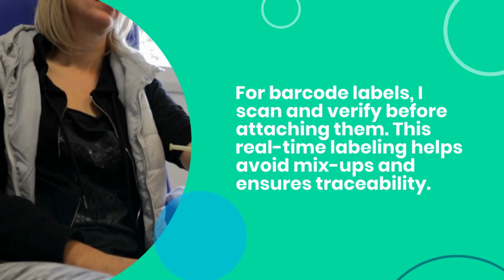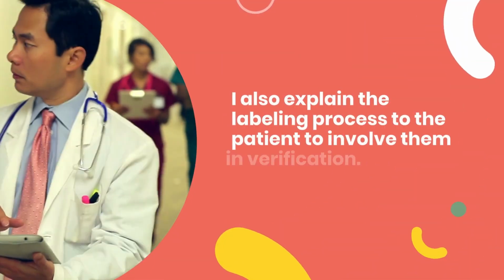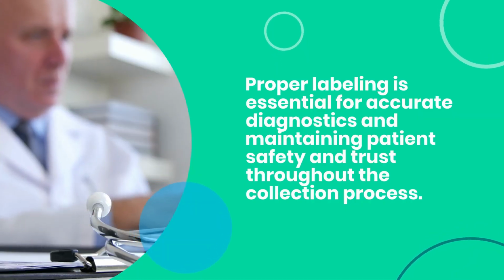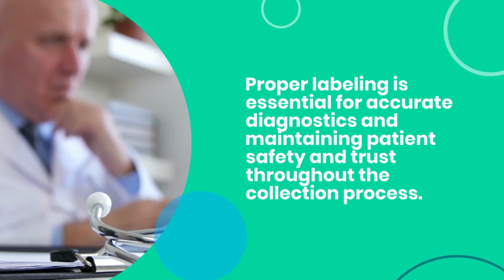This real-time labeling helps avoid mix-ups and ensures traceability. I also explain the labeling process to the patient to involve them in verification. Proper labeling is essential for accurate diagnostics and maintaining patient safety and trust throughout the collection process.